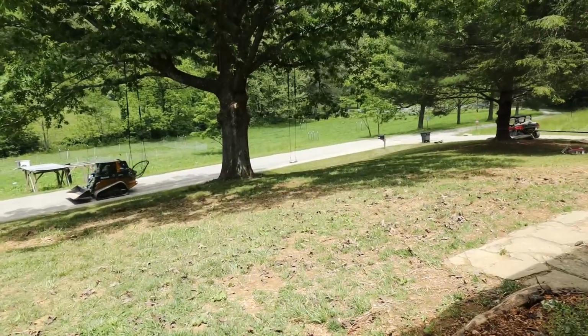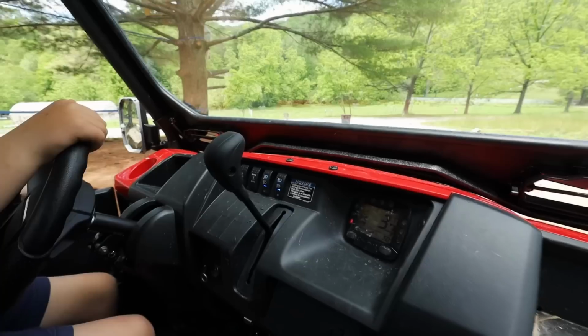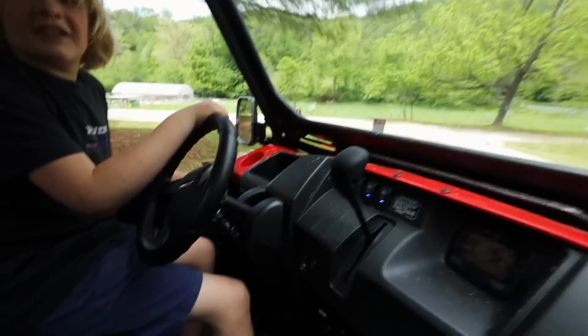There they go, back without me. Hey, I need a ride. WD-40 on this tire. You think that'll do it? Squeaky wheel, folks. Well, now it's not doing it. Now you're all right.